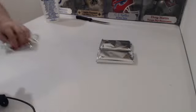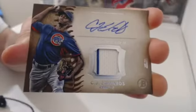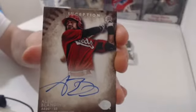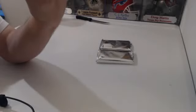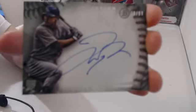Pack six. For the Cubs, jersey relic autograph with pinstripe, C.J. Edwards. For the Reds, Alex Blandino. For the Dodgers, numbered to 99, rookie autograph, big fat autograph, Mr. Jock Peterson. So we got a Nick Gordon and a Jock Peterson so far.